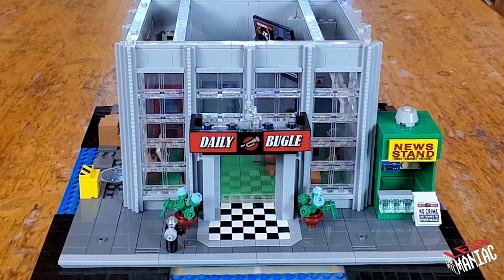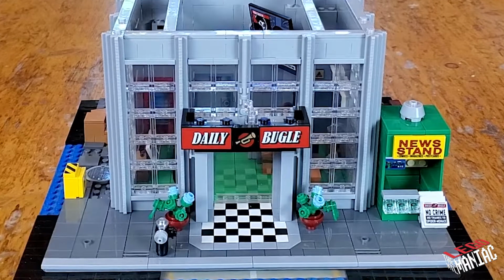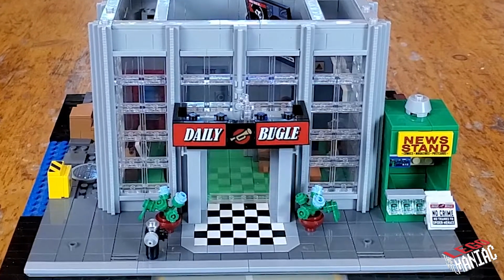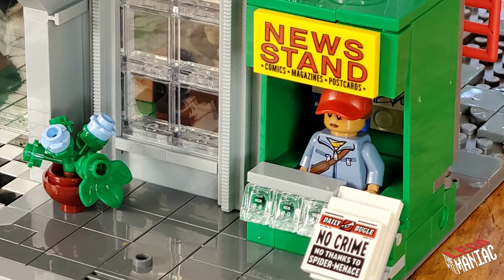Right here in front, it's prominently written Daily Bugle right in front of the front door, with a checkerboard pattern on the ground just in front of that, potted plants to either side, a little fire hydrant right in front, and over on the right hand side, a newsstand, which would of course be very appropriate.